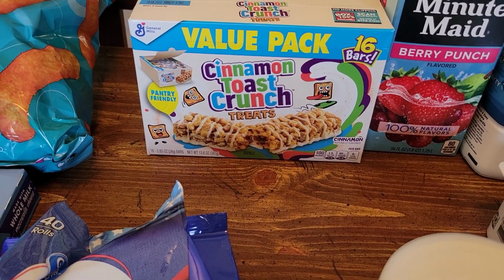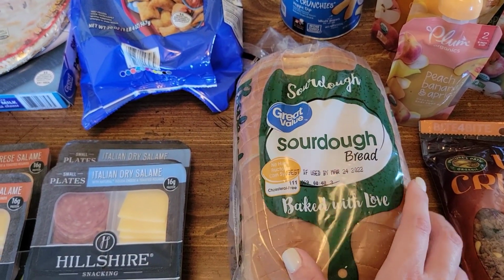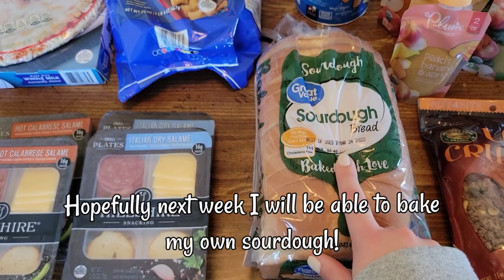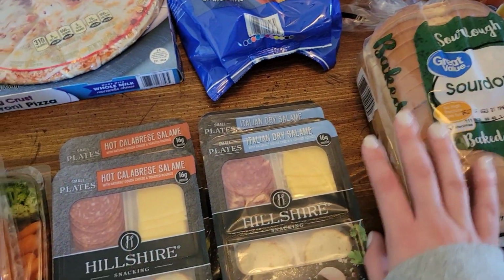This time I got the Cinnamon Toast Crunch. Some of my favorite sourdough bread. I'm wanting some peanut butter and jelly sandwiches this week with that homemade strawberry jam. So got some of my favorite bread.